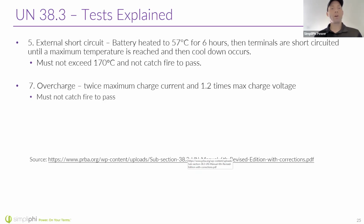And then there's an overcharge test, with twice the maximum charge current. So we're going to charge the battery much faster than it's rated for, and at 1.2 times the max charge voltage. So we go 20% above the max charge voltage, and the battery must not catch on fire. As I noted, we have this certification for our batteries, and that's available on our website.